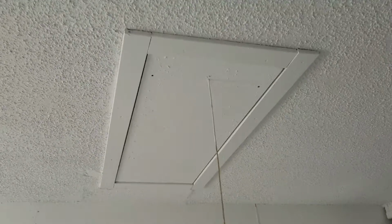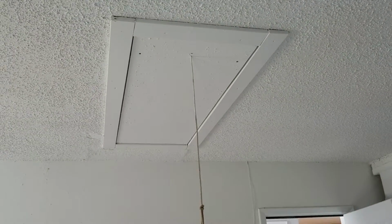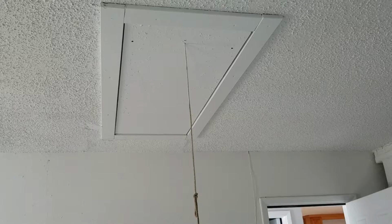There's the attic access. Went up in the attic and through the entire attic. There's no leaks going on up there. Everything looks good up there. But we have 3 exhaust vents that are being vented up into the attic. Laundry and both bathrooms. They didn't vent them through the roof. Oh, okay. They're just going out.